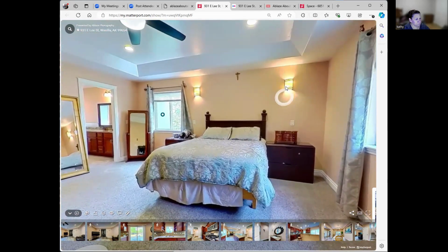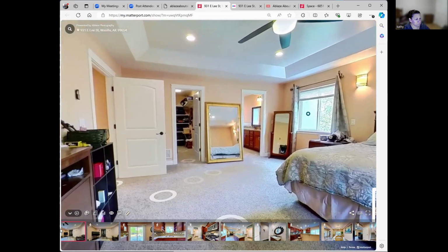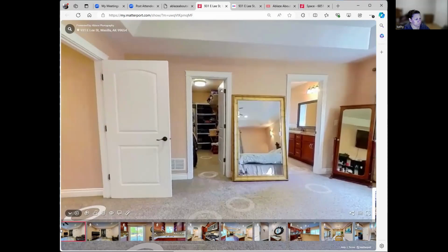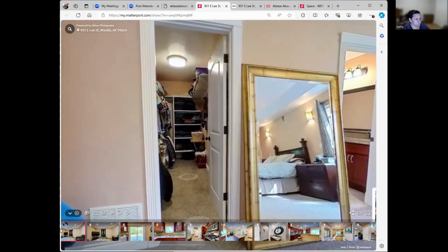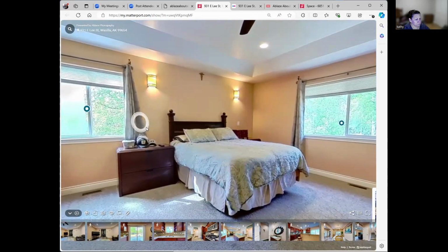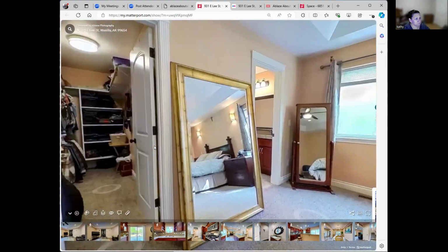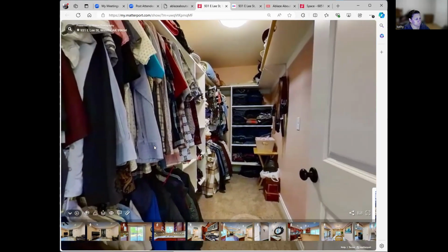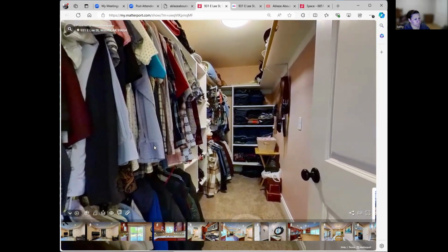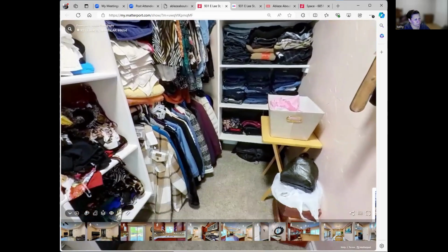The furniture in here is not small, and I'm saying that to give you a really good idea of the size of the room. Sconce lighting, you've got light switches on each side of the master bed with the sconces. The built-in blinds will be staying with the home. You also have a really large walk-in closet here.